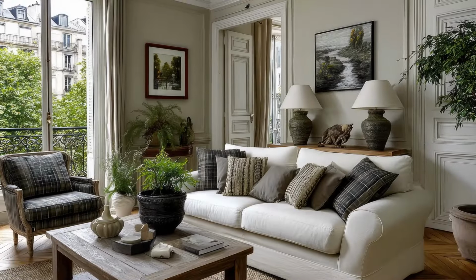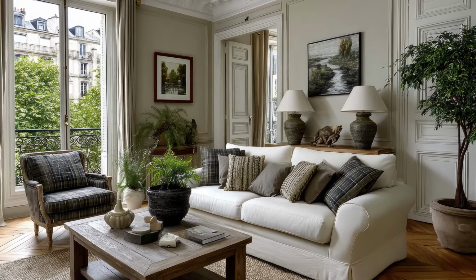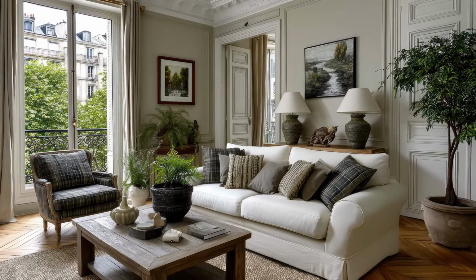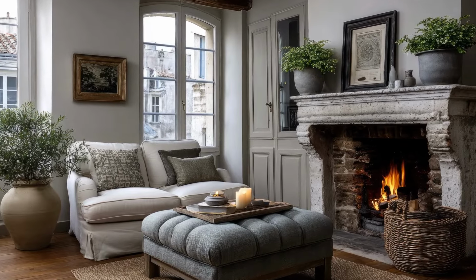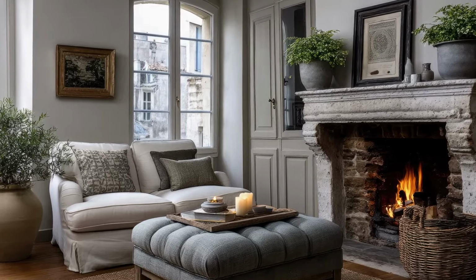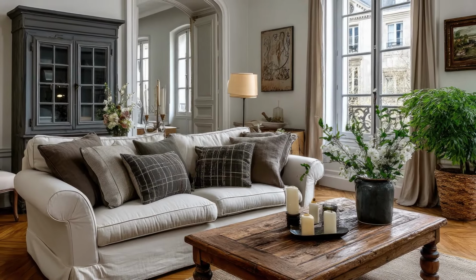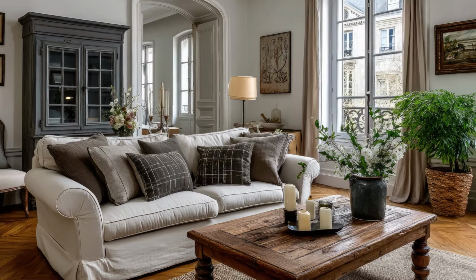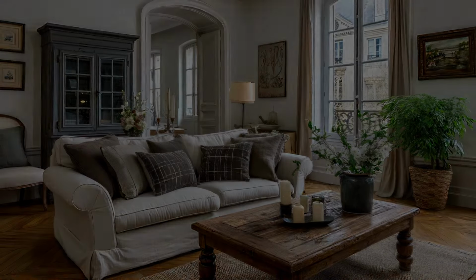The color palette in this house is understated and elegant. Think warm whites, soft greys, muted taupes, and gentle stone tones. These colors reflect light beautifully, making the home feel airy and calm. Parisian style avoids stark contrast in small spaces, instead favoring subtle tonal layering. This creates a seamless flow from room to room, allowing the home to feel cohesive, serene, and effortlessly chic.